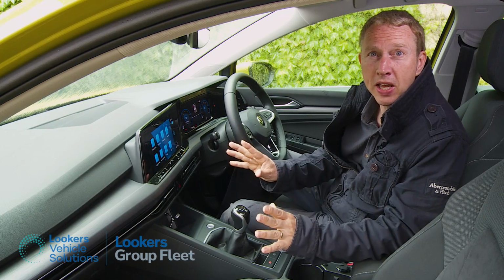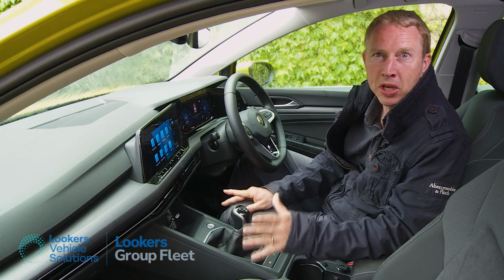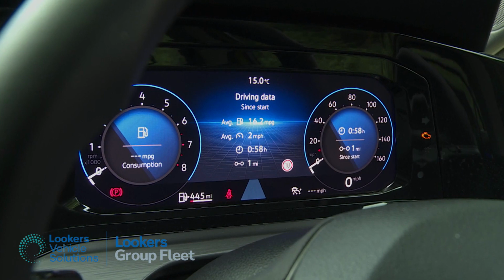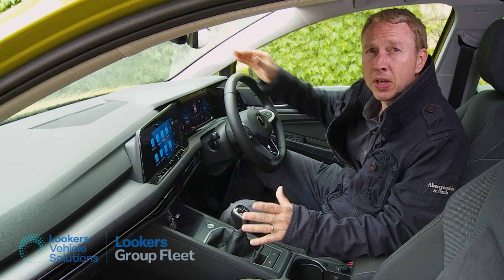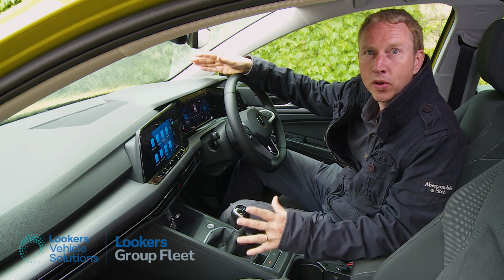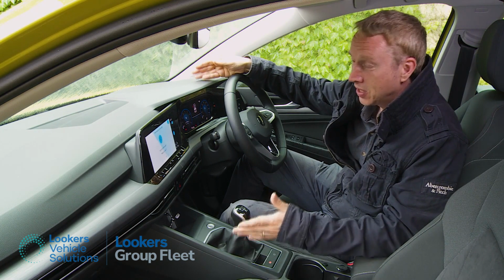The big news here is this cabin's so-called digital revolution. This Mark 8 Golf's InnoVision cabin concept, seeing a 10-inch Discover Media Navigation Centre Dash touchscreen matched with a digital Cockpit Pro instrument binnacle display of the same size. Now, conventional switches have been replaced by capacitive touch buttons, and there's a clever new optional Hello Volkswagen intuitive voice control system. What would you like to do? Thank you. If you were waiting for the Golf of the future, here it is.